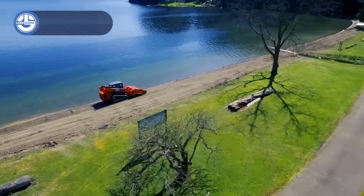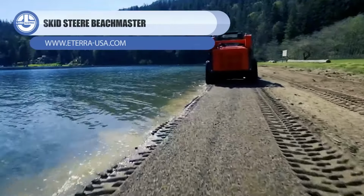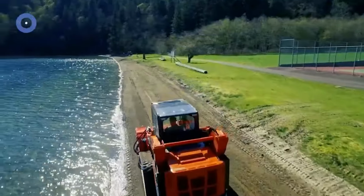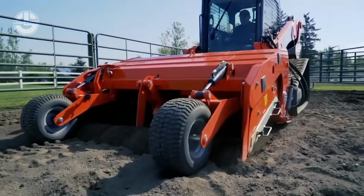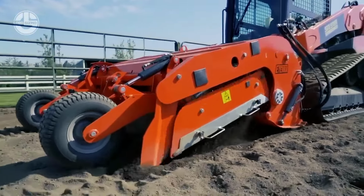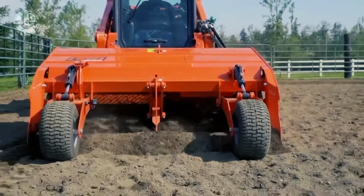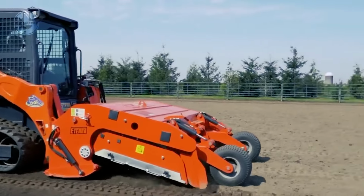The Atera Beachmaster beach cleaner is a versatile attachment designed for large-scale beach cleaning, horse arena maintenance, and other sand or dirt cleaning tasks. Its screen size ranges from 1 to 1/2 inch, allowing it to collect even the smallest trash pieces. The hydraulic hopper has a capacity of 100 US gallons, making it suitable for handling large amounts of debris.